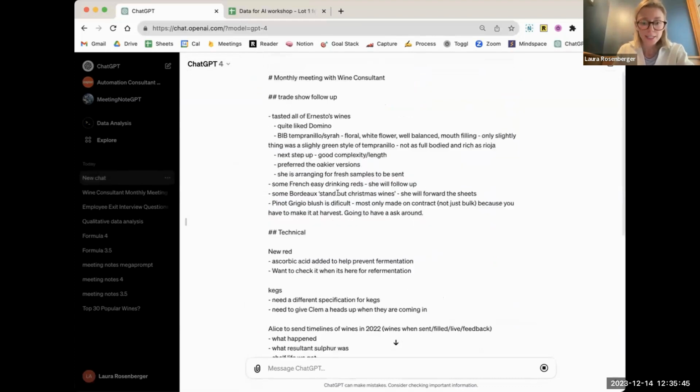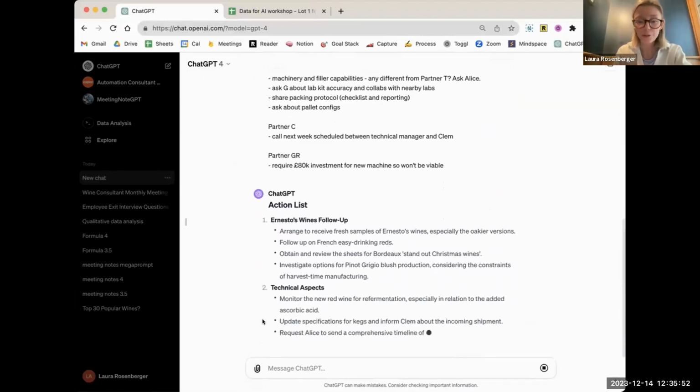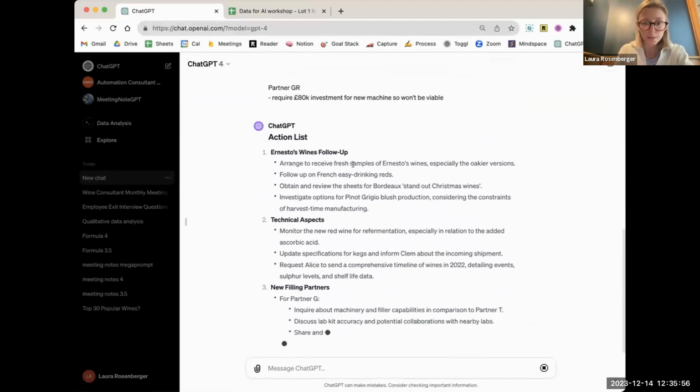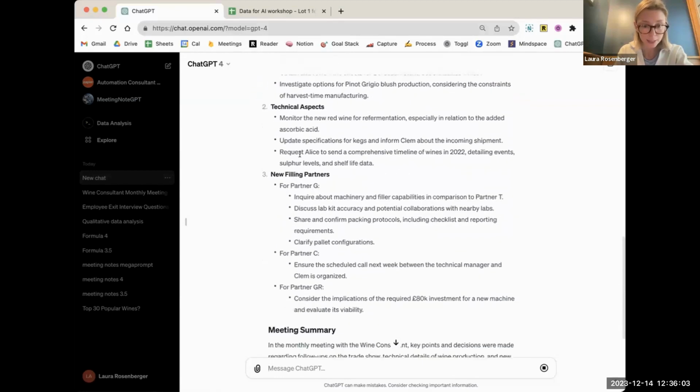So the first thing you'll notice is that ChatGPT 4 is a bit slower. It generates almost instantly on 3.5. On 4, it does take a little bit longer because it's a more powerful model. But first up, the formatting looks a little bit nicer. It's bolding, it's laid out quite nicely.